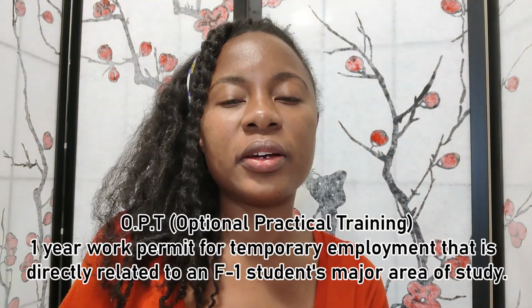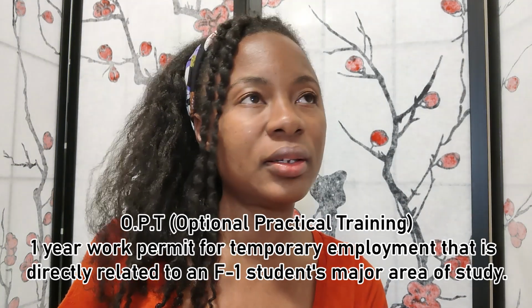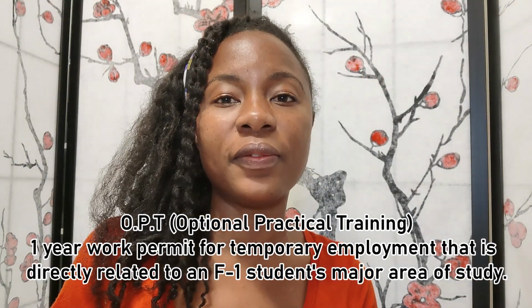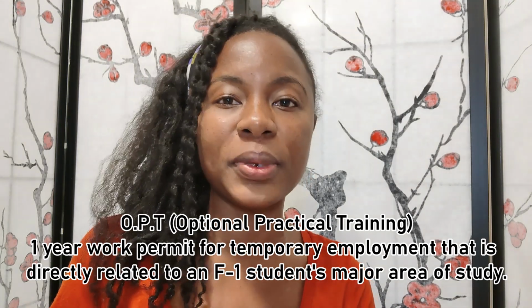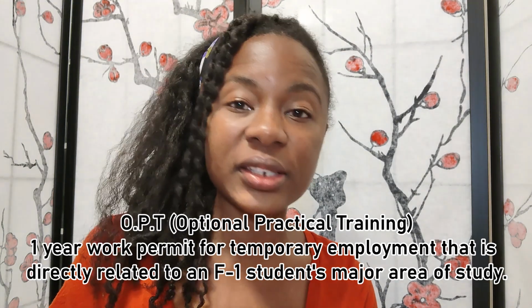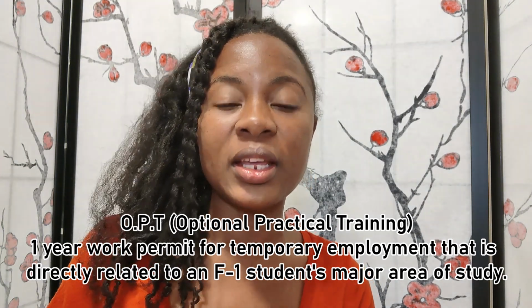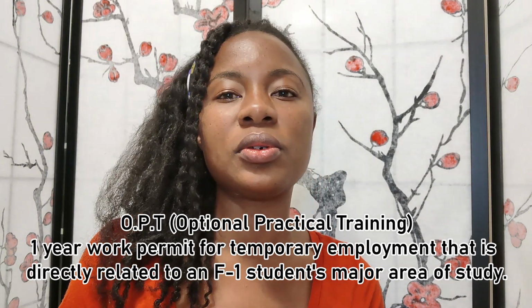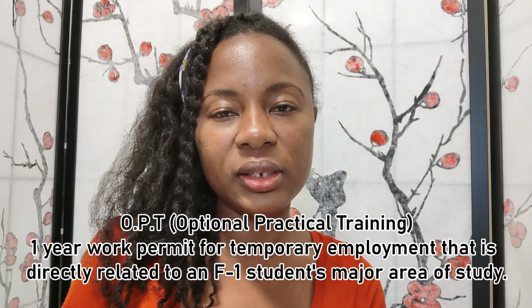The cool thing with this visa is that after your tenure as a student, you usually get 1 year of OPT. I don't remember what that OPT means again. Sometimes universities will have a lot of career fairs in your particular major where you can meet different organizations that you may want to work with. That is the process that I went through. After my studies, I was able to work on my OPT for a year.